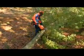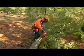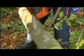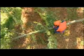Now it's time for limbing. Work calmly and methodically, as it's easy to get kickbacks. Try to place the trunk so that you can work between waist and knee height. Stand to the left of the trunk and work from the base of the tree upwards. Stand firmly with your feet apart and keep the saw close to your body.